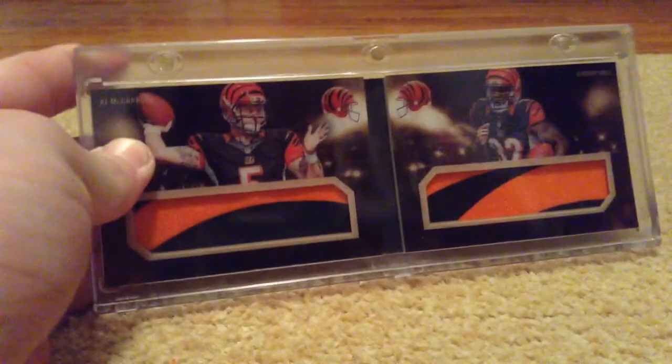Hey, what happened to that? Did I miss the piece of paper? I got to reprint another one.